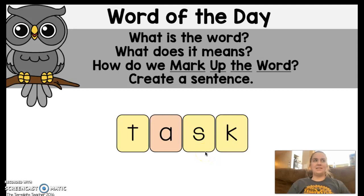Now, task. What is a task? A task is usually something that you have to do. So your teacher may give you a task of tapping out that word, and it's something that you need to do. Mom and dad may give you a task of setting the table, and it's just something that they want you to do. It's a task.